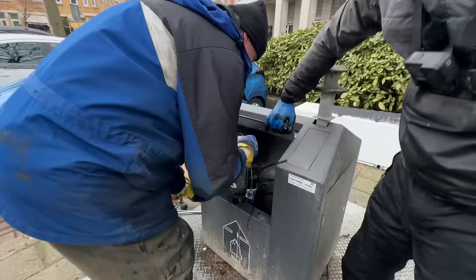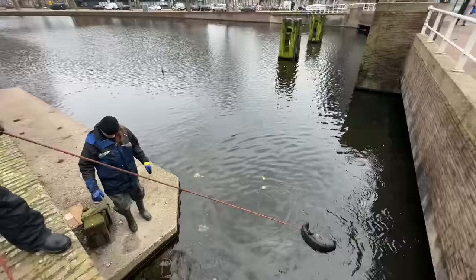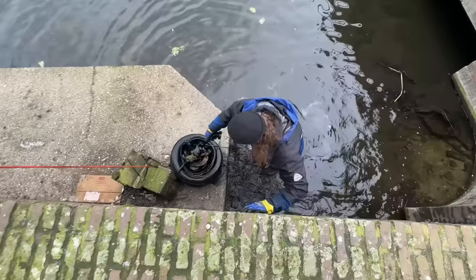First load of trash out of the canal. Away it goes. Here we go. Okay. Got him, Wim? Oh my gosh. It's heavy, huh? Yeah, it smells also bad. That's your own canal water, that.